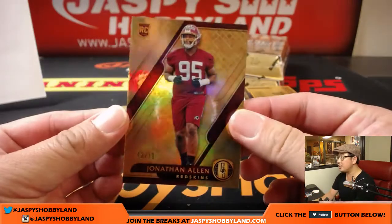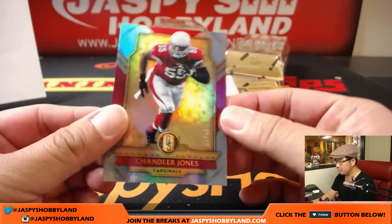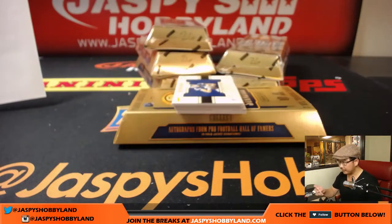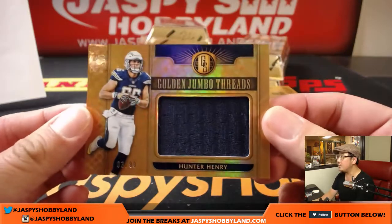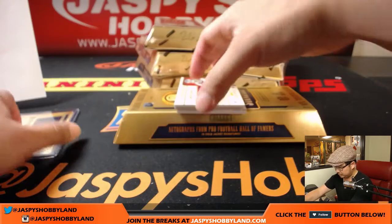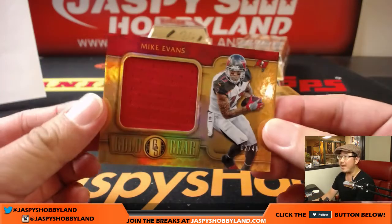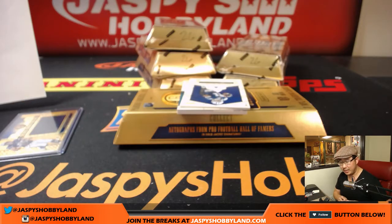All right, we're going to start off with Jonathan Allen, 42 out of 79. We got Chandler Jones, 17 out of 49. And our first hit is Hunter Henry, Golden Jumbo Threads, 3 out of 99. Chargers, last bought Mojo, hitting already. Mike Evans, 2 out of 49. Gold gear relic for the Buccaneers. Nino with the Bucks.